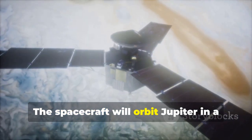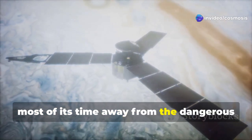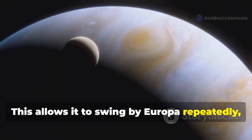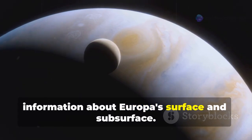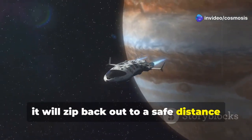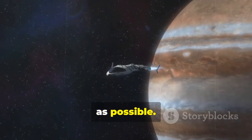The spacecraft will orbit Jupiter in a highly elliptical path. This elongated orbit allows it to spend most of its time away from the dangerous radiation zones. This allows it to swing by Europa repeatedly, gathering data during each close encounter. Each flyby will provide a wealth of information about Europa's surface and subsurface. Then, it will zip back out to a safe distance from the radiation. This back-and-forth motion ensures the spacecraft remains operational for as long as possible.